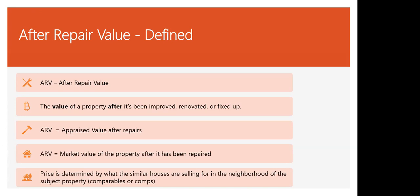This is very key right here. You must understand what after repair value is. The market value, it's the appraised value, it's what people are willing to pay for that house. All right, hearing no questions, I'm going to continue on.